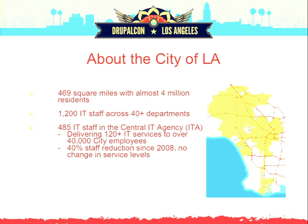So we have a very large square footage in our city, and at the same time, we do have a very distributed IT staff. So although I work for the ITA, which is a centralized IT department, there are about 40 plus departments that have their own IT staff. So it gets pretty unwieldy when it comes to trying to implement some pretty large enterprise type systems.